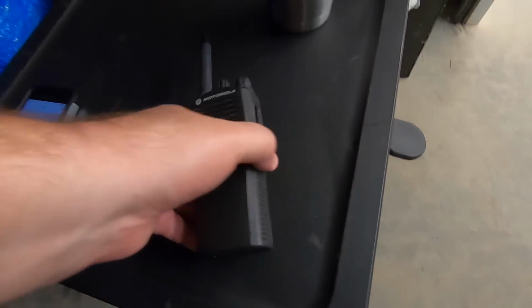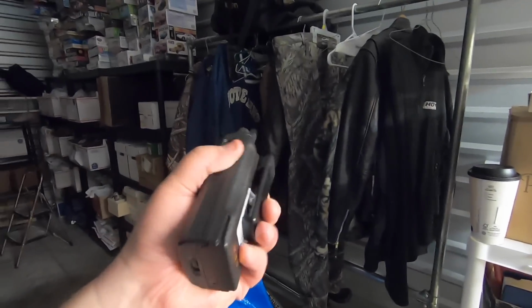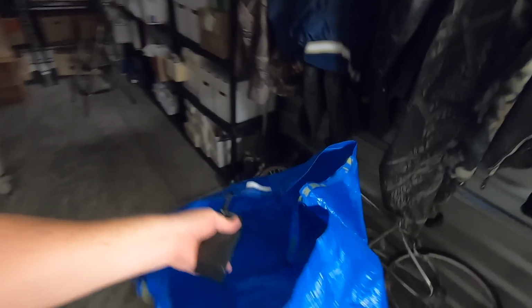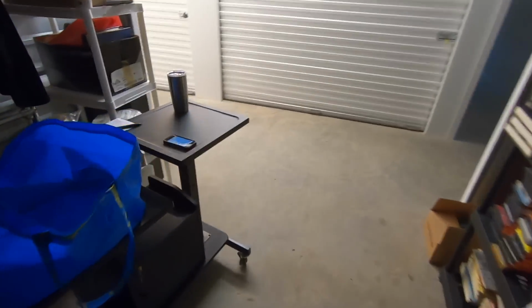$29.99 plus shipping on top. This is a yard sale purchase. I don't even remember what I have into it. I wish I could say, but I can't. It doesn't matter. It's pretty negligible. Probably a couple of bucks.